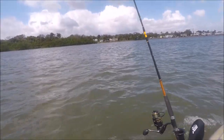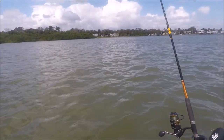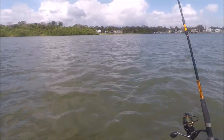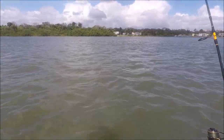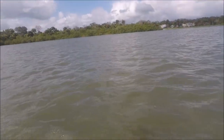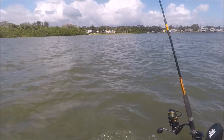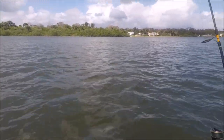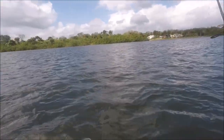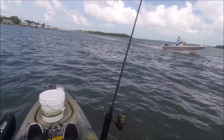Dolphins are feeding like crazy today. My goodness. They are everywhere. Left, right, corner. Incredible feeding frenzy going on. No wonder there's no fish. Like, they're over there, they're over here. They're by the shore. They're by the docks. And they're active. I mean, they're going crazy. Wow. Never seen this many dolphins hunting.